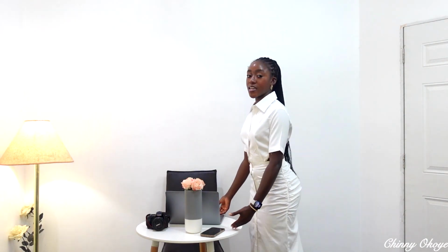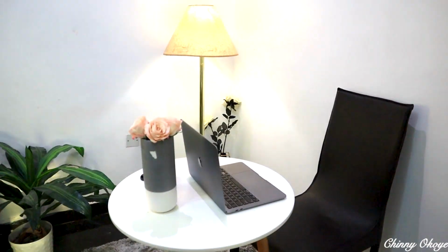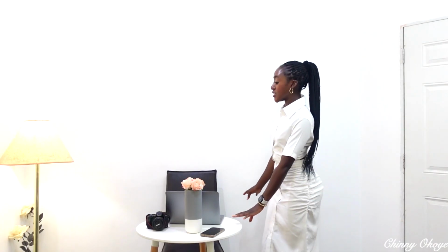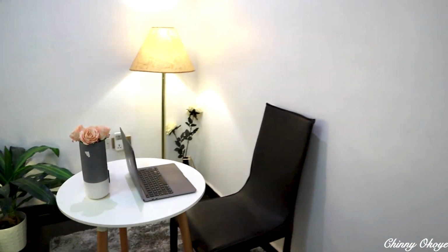And then over here is my work table. This is my workstation when I have to edit my videos or do other things concerning work, and my laptop, writing, typing and stuff like that. This is where I sit to do them. It gives me the opportunity to watch TV when I can, and if the curtains are open over there, I could just look out when I want to.